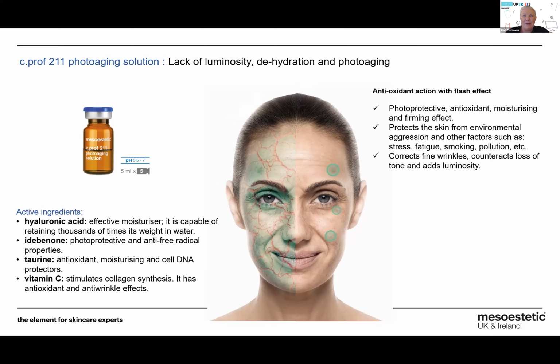So you've got your little bodyguards of antioxidants in here. So great for stress, fatigue, smoking, addressing dehydration and a lack of luminosity. And that's the photo aging.